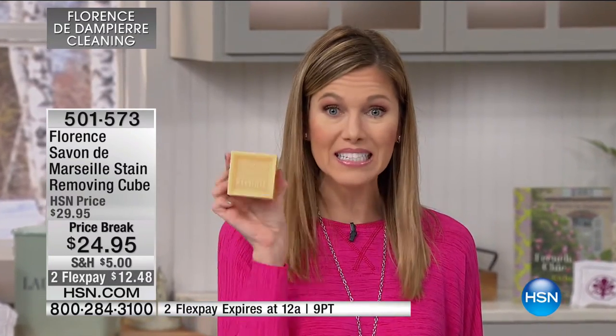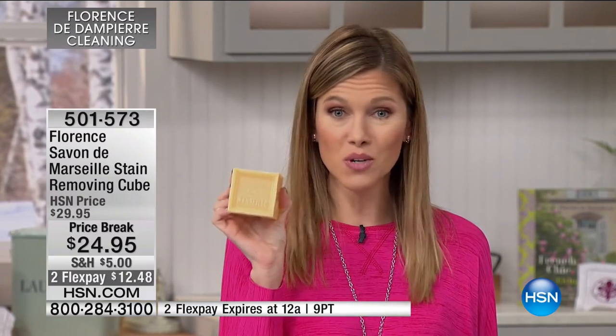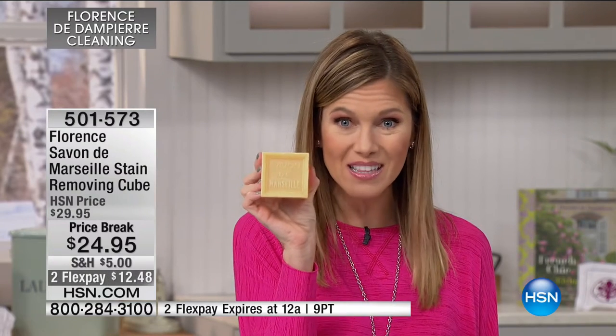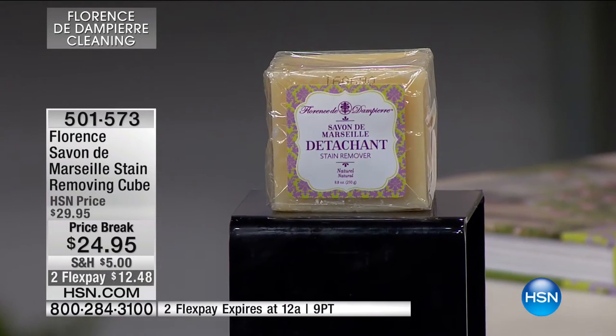And it's in one single cube. You don't have to shuffle around finding three different products. You can pre-treat with this. You can use it on wet. You can use it on dry. But everything is in the magic of this legendary soap that you're getting.